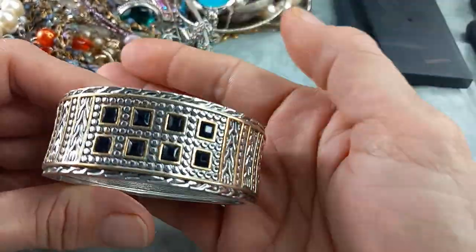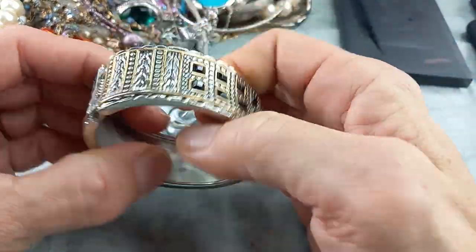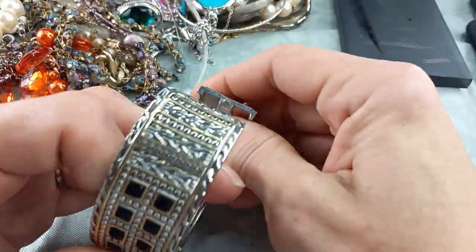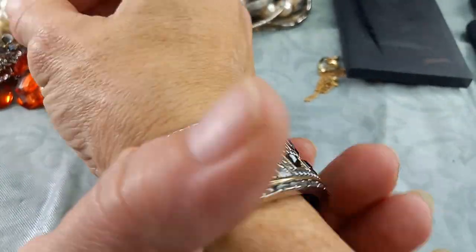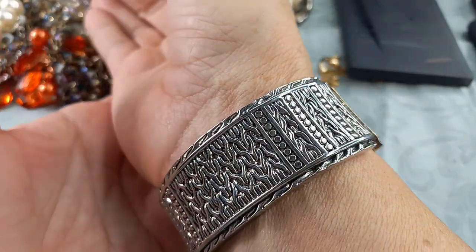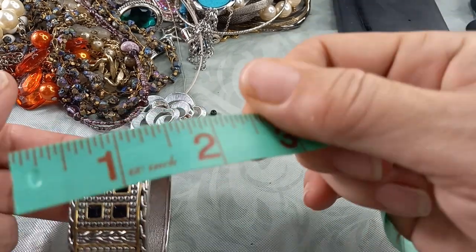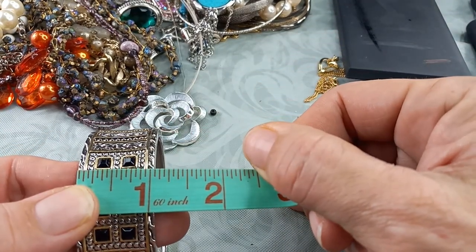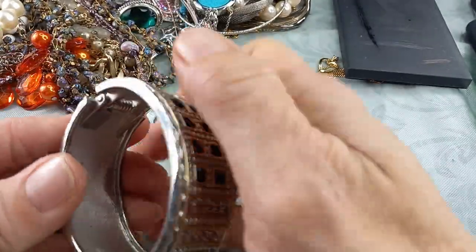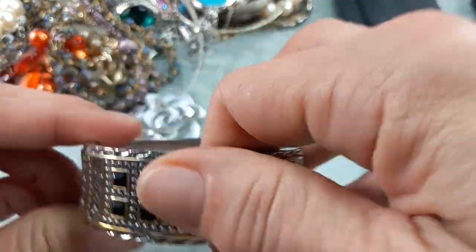Oh, I like this. Silver tone with gold tone. Black rhinestone center. Hinged cup. Wow, really pretty. I don't see a maker's mark. I wear a 7. And it just barely fits me. So I would say about 6¾. But that is a lovely piece. Let me get you the width on this. Okay. She measures in at just over 1 inch. Isn't that beautiful? I really like this. No maker's mark. So for this piece, let's do 10.